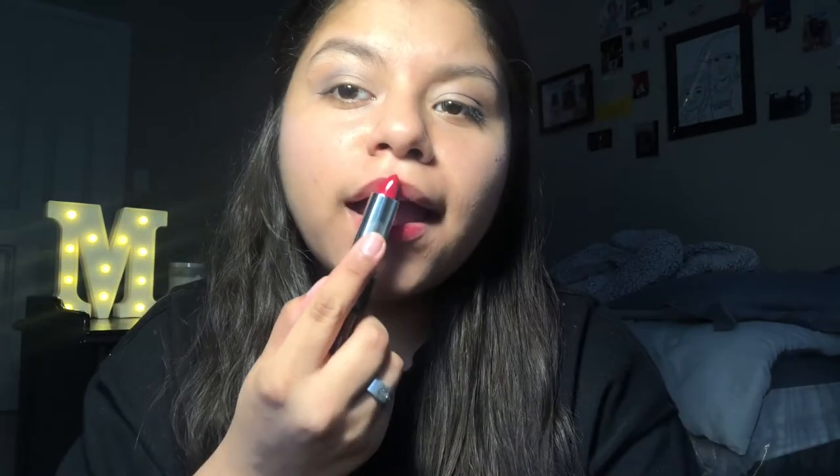Last but not least, we're going to try out this. Okay. And let's see how this looks. 10 out of 10 recommend if you like red colors, because it feels so creamy and it feels so nice. Let's go in with the gloss. Mm-hmm. That is a nice color.